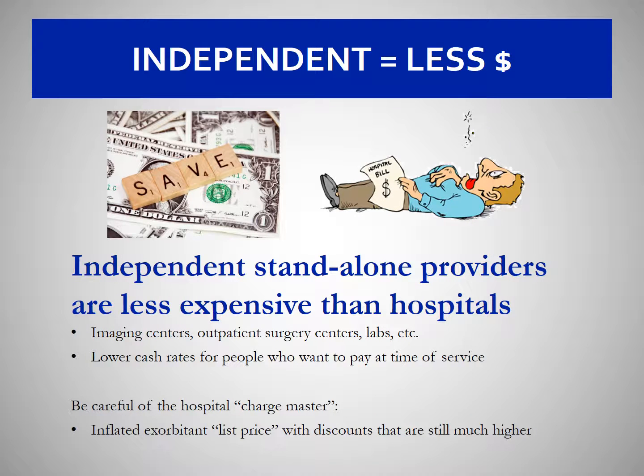Standalone imaging centers such as Diagnostic Imaging Services, as well as outpatient surgery centers and urgent care clinics, are generally much less expensive than hospitals and offer lower cash rates to patients who pay at the time of service. At DIS, we will look up your coverage so you can compare the cash price we're offering to the out-of-pocket amount you would owe using your insurance.